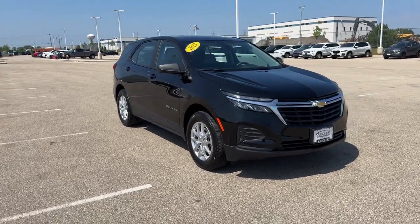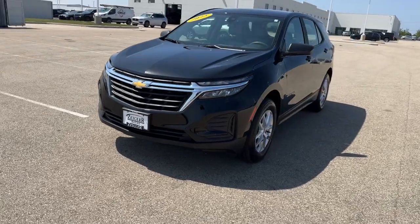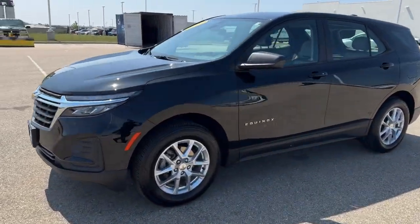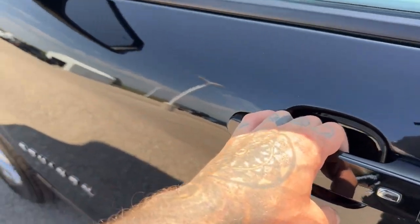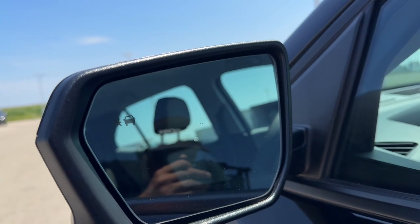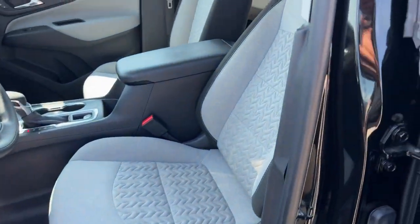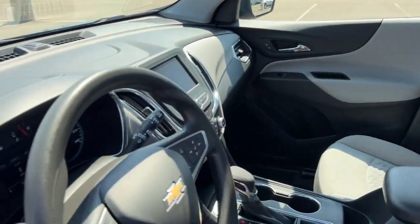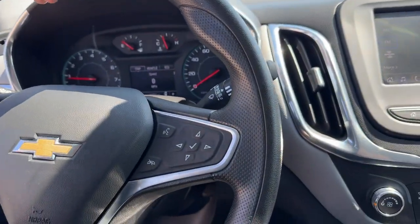Here we have a 2023 Chevrolet Equinox in the mosaic black. This is an LS trim level. As you can see, you got nice chrome wheels, keyless entry. You got blind spot monitors. There you go. Nice gray and black interior here. Premium cloth seating throughout the vehicle. It's only got 13,000 miles, so it's in great shape still.